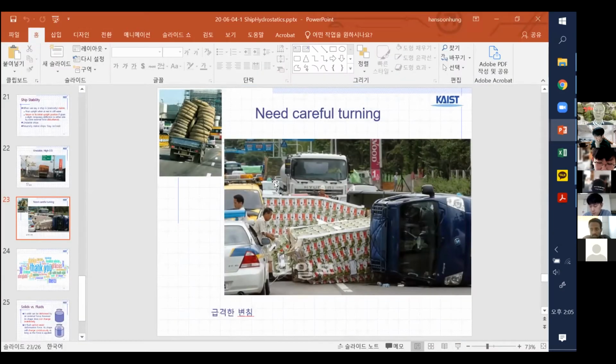As you see from the truck case, the upper left truck looks unstable, but statically it's okay, but barely okay. The margin is very small. That's why if you turn quickly or at higher speed, then it will collapse, turn over easily. So there is a small marginal stability there, right? So you need to differentiate between the two.